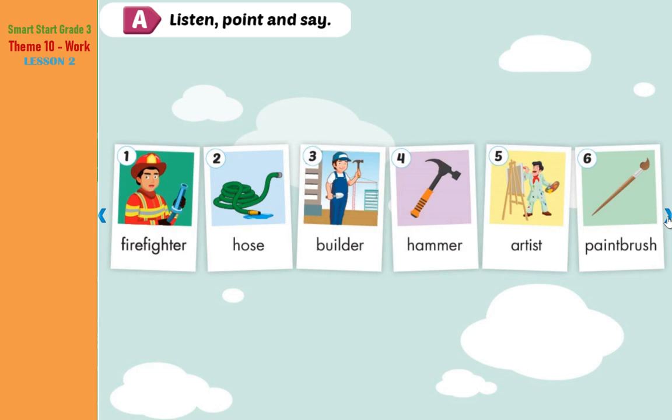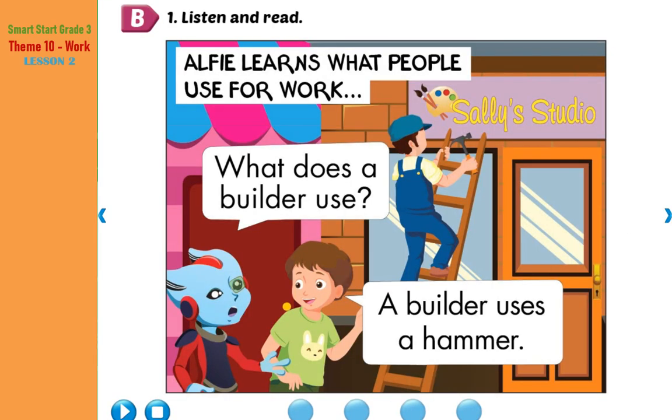A. Listen, point, and say. 1. Firefighter. 2. Hose. 3. Builder. 4. Hammer. 5. Artist. 6. Paintbrush. B. 1. Listen and read.